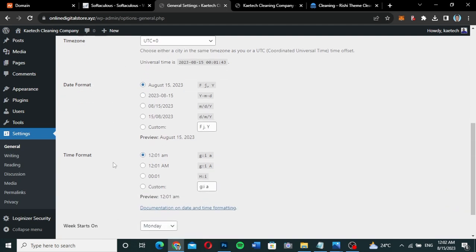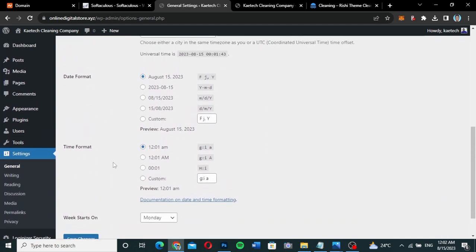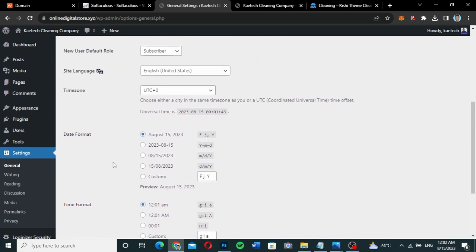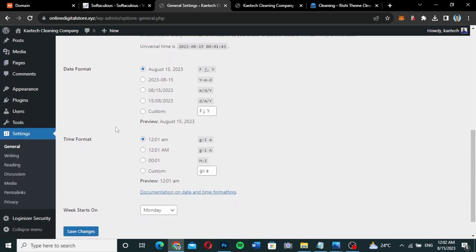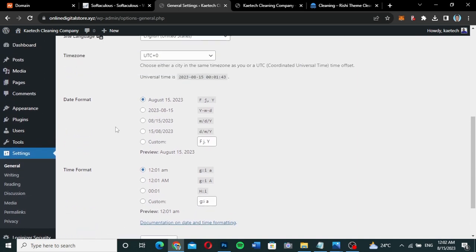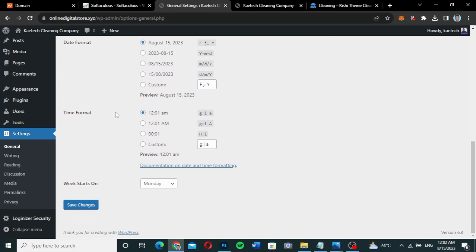Now our next one is to check the date format and time format, everything, the time zone also. The Coordinated Universal Time is correct for us, which is almost the same thing as GMT, so we are cool with it. And then our next one is just to click on save changes over here.